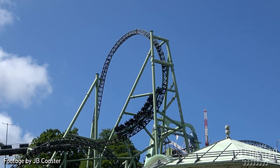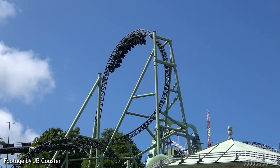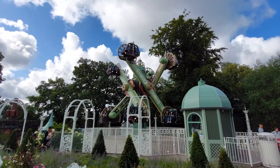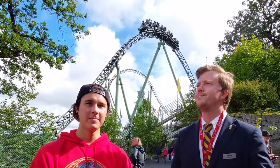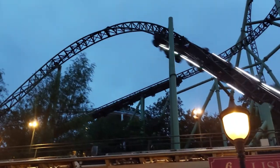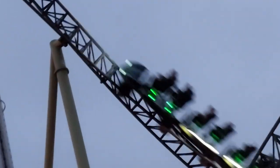And the main green supports are really cool, and sort of Liseberg's image color at this point, since they use that on other rides as well. But the way it blends in with the nature, I mean, Helix is the mountain. It's one of the most picturesque coasters I've ever seen, and when it becomes night, it even lights up with cute little headlights, which are so fantastic, I love it.